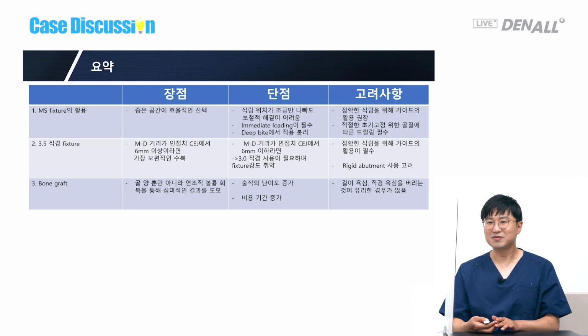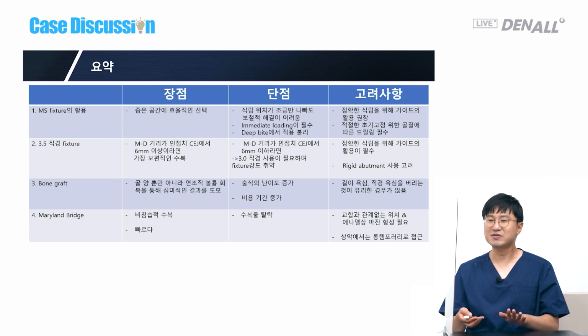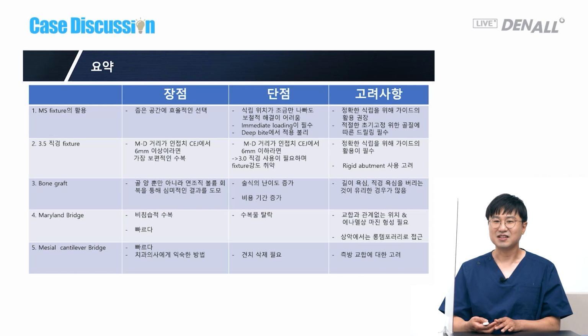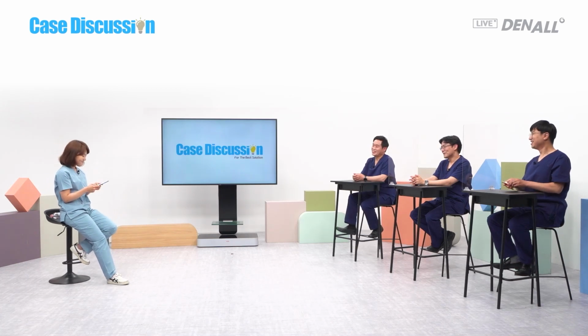Bone graft is good if you're skilled at it, but if it is not done properly, it'll be worse. Maryland bridge is good for the mandible, but it is used as a long temporary in the maxilla. It is not to be used as a definitive prosthesis. Mesial cantilever bridge is used for these cases. If the patient insists on getting an implant, I would refer the patient to Dr. Kim. Thank you very much.